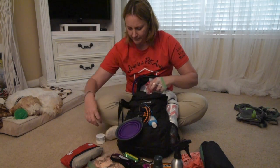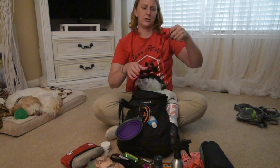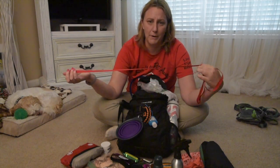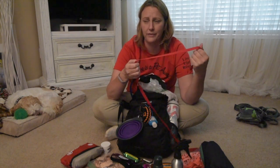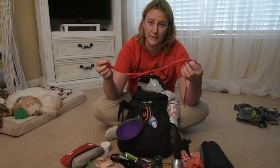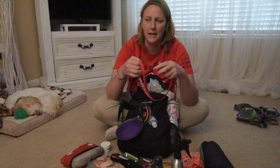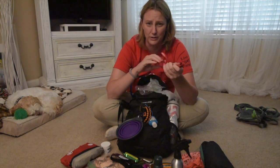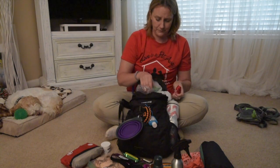We also have a little bit of an extra piece of leash here in case we need to fashion a muzzle or something. Our dogs don't bite, but you never know if they get quilled by a porcupine and they're in pain and you're the one that has to pull out the quills, they might snap. You just never know. So it's always handy to have something that you can make a quick little muzzle if you need to.